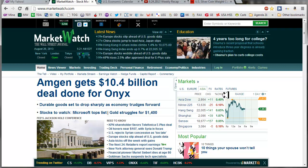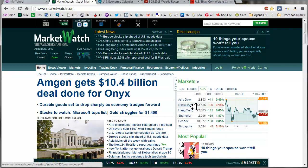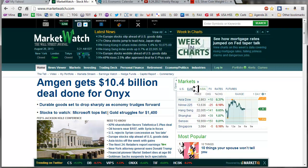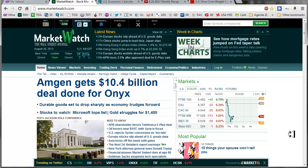Over in Asia, overnight, their day closed and was pretty healthy, I would say, pretty much overall. Any negative numbers were just hanging around, no change, so sort of a doji day for them, I guess you might say. But the rest of them, anybody that has a green number is looking pretty healthy, but Europe, not so much. FTSE's doing okay, but everybody else is looking pretty negative.